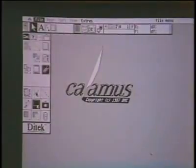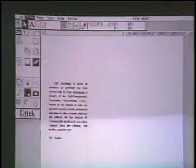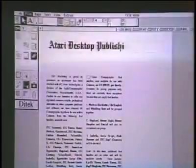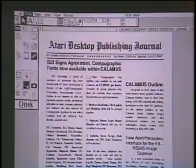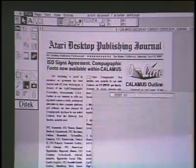And I want to bring it in so that I can show you exactly what it's capable of and how fast it prints on the Atari laser printer. Just going to bring up the print document. I think there's 12 frames in there, and we'll just send it over to the printer. It's going to take dramatically less time than it would with PostScript printers that we're used to.